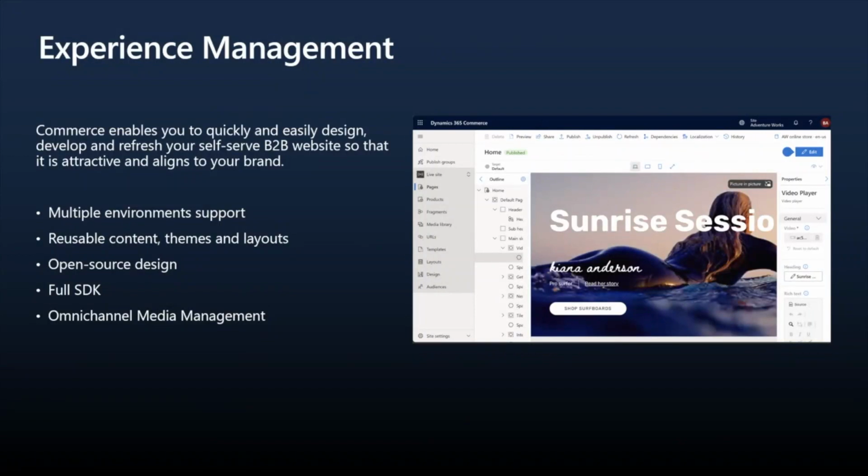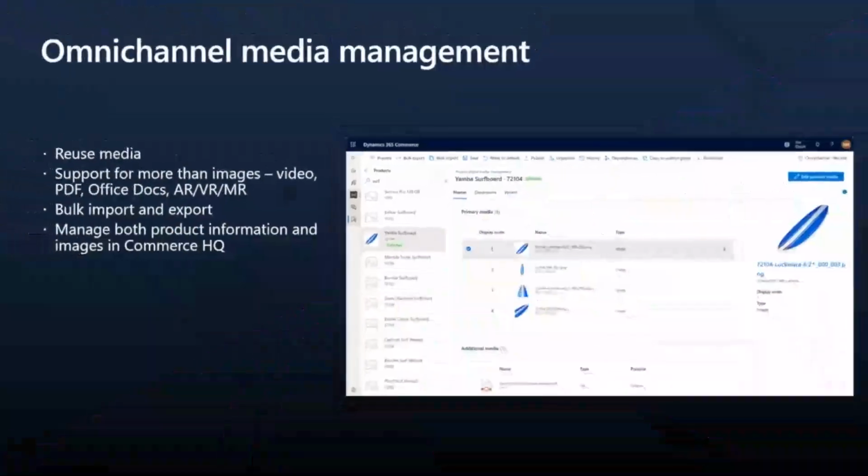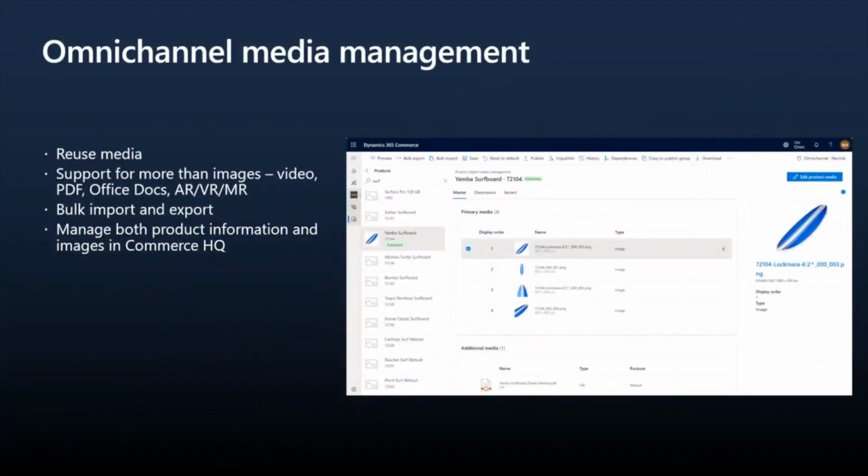Omnichannel media management provides you a way to utilize your existing media and even use your current marketing and merchandising media, which includes images, videos, PDF, AR, VR elements, and more. Let's dig in a little bit on what omnichannel media management is.